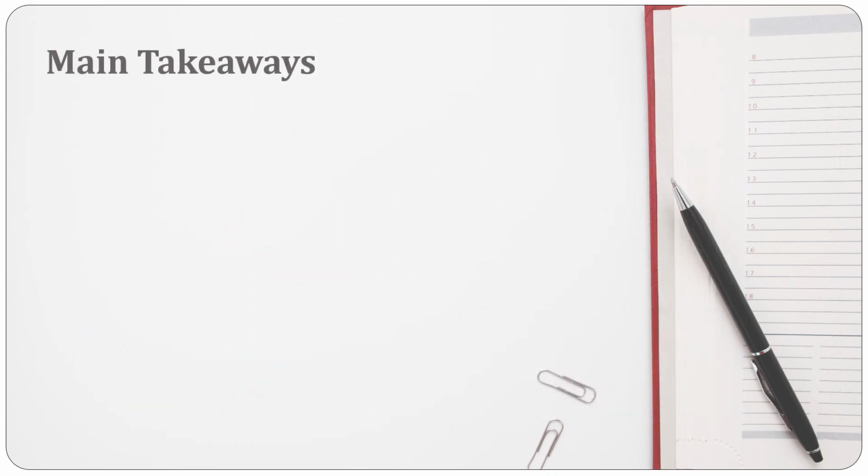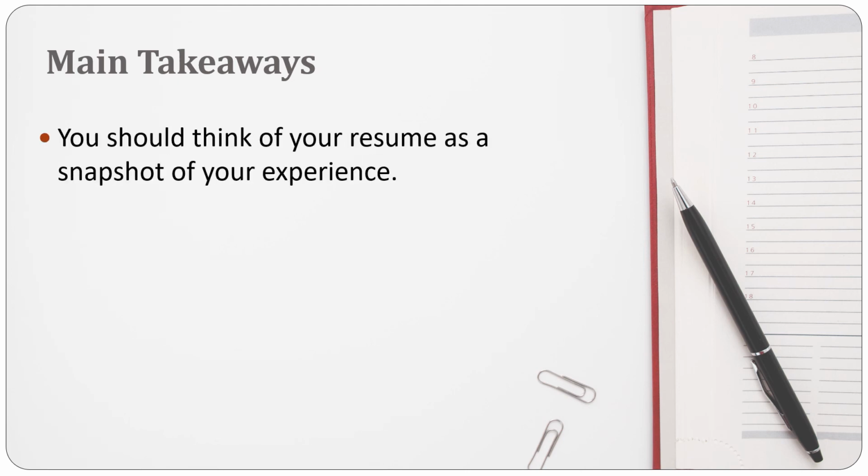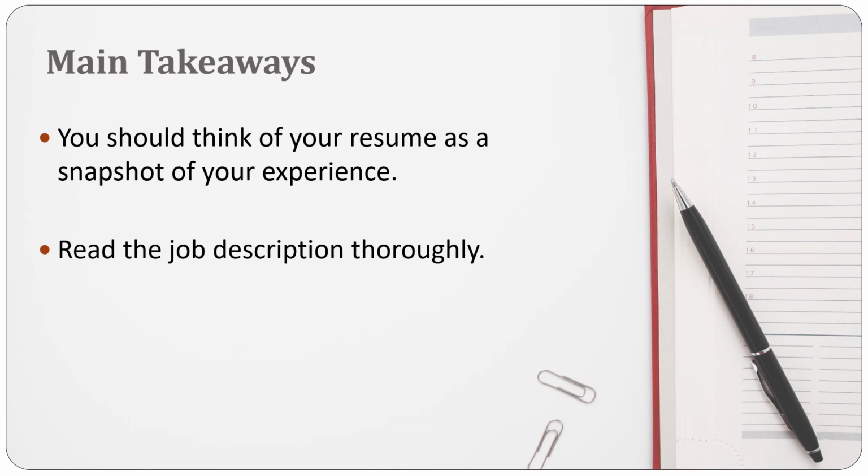Okay, so before we close out this session, let's go over some main takeaways. You should think of your resume as a snapshot of your experience. Make sure to really take your time developing a good resume, and before you apply for a job, consider which type of resume will be best for you to showcase your skills and abilities. Once you have found a job that you would like to apply for, read the job description thoroughly to ensure that you follow all submission directions and use pertinent keywords.